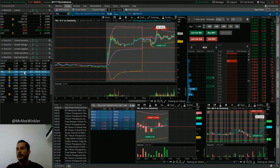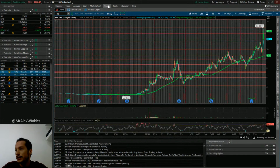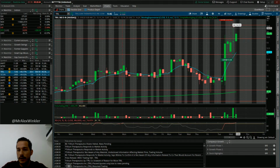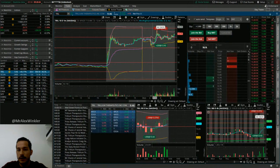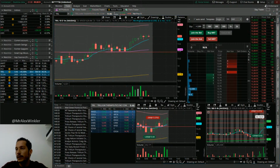So what would I be looking for on TRIL? Well, we have the pre-market high of 14.31. Any sort of dip would actually be kind of interesting, because we are breaking out right now. So we have that high at 14.31, and we have big resistance at 14.5. So maybe we'll get a quick little dip here. I wouldn't want to see too big of a dip.